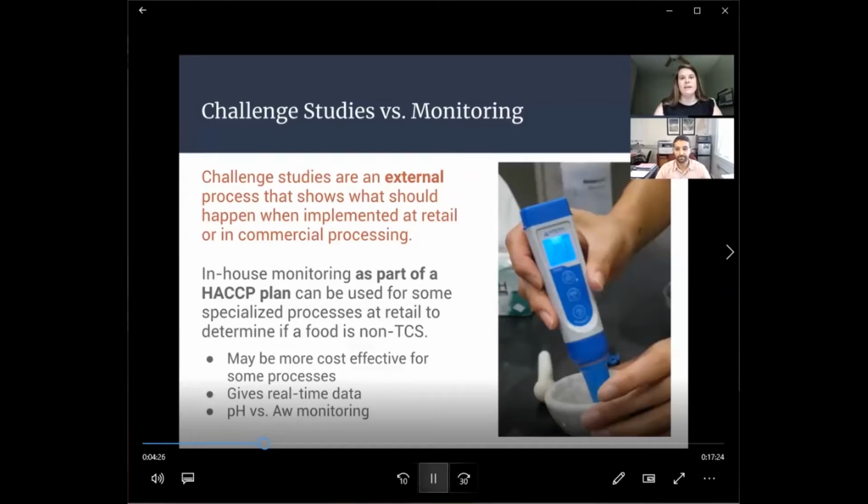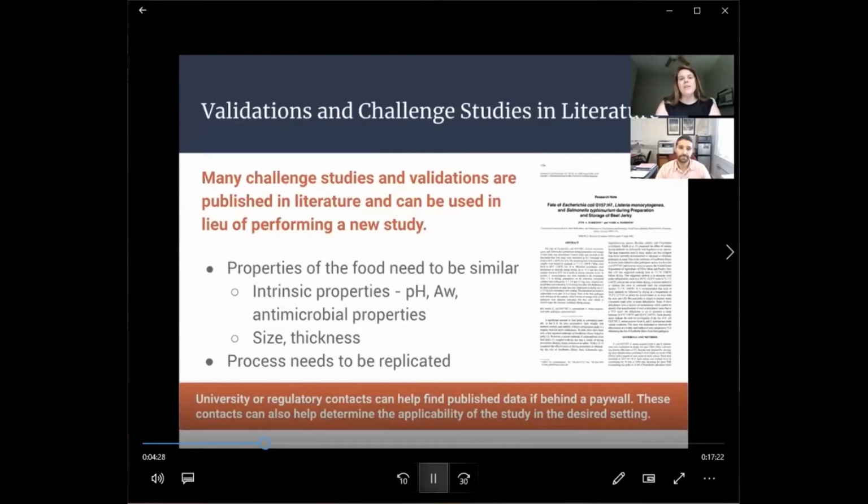The other thing that we wanted to mention is that there are validations and challenge studies that already are in the literature. They're published data that can be used either in lieu of performing a new study or even to supplement study design, trying to figure out pathogens of concern and those kinds of things. When using a validation and challenge study that's already in the literature, it's really important that the properties of the food are the same or at least similar enough.